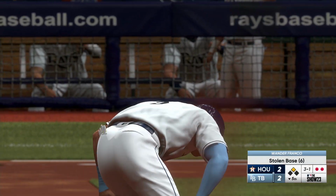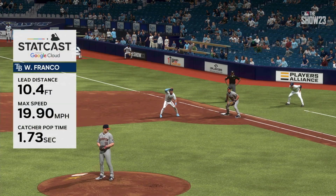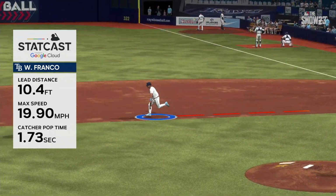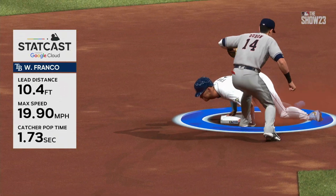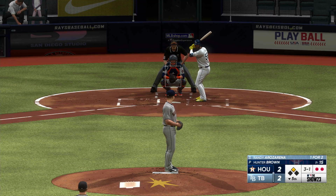Well, he's really showing us the dynamic skill set he brings to the field on this one. Homered earlier, now he swipes second, showing off the speed. Really fun to watch him play the game. Two outs and 1 in scoring position.